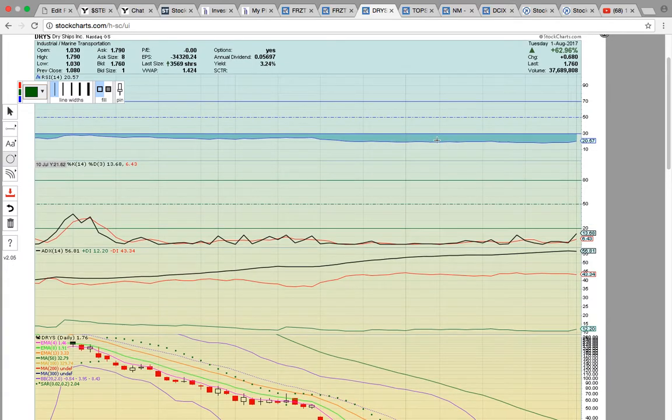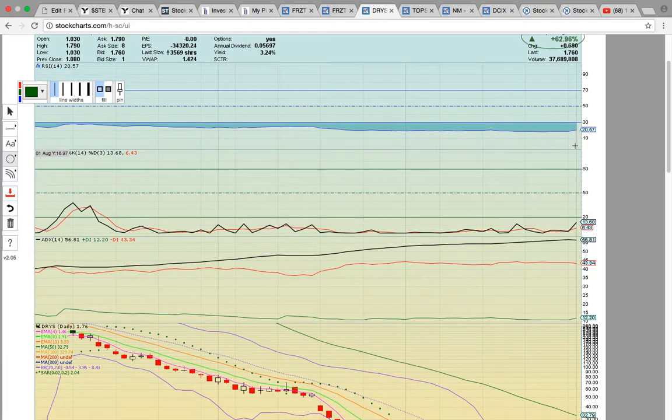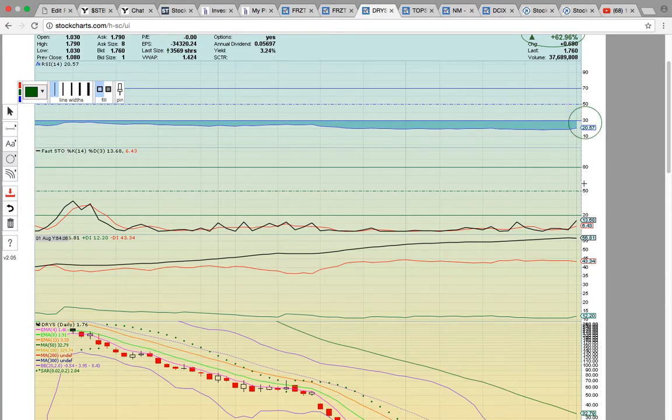It was a nice move today. We want to see if it can follow through. Okay, so DRYS is in play today with this 62% gain. Yeah, the RSI, you know, it's been punished.